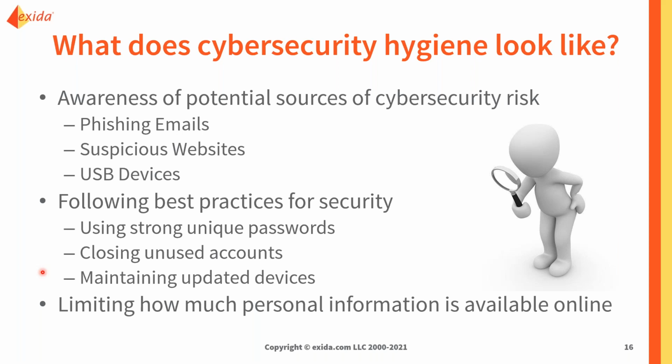We can also look at just following general best practices for device management, so making sure that devices, personal computers, really any PCs are updated and are running the latest supported versions, that antivirus is in place. So all of those best practices also fit into those basic practices that need to be done to achieve cyber hygiene.